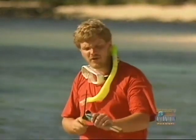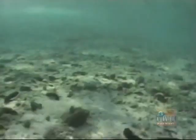There are, though, more selective ways. This is a type of harpoon that they use. Basically, it's an underwater catapult. Armed with one of these, Samoans start notching up fish that I can't even see in a matter of minutes.